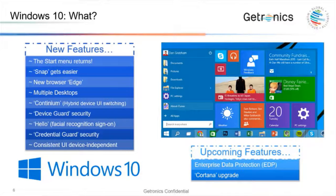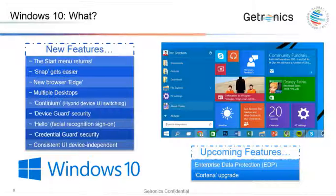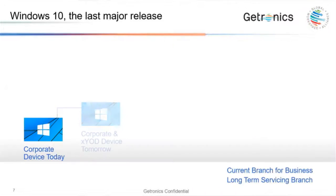What is coming up then? Of course, there is continuous improvement, in that Windows as a Service will update on a very regular basis, much more on Windows as a Service in the upcoming slides. But enterprise data protection is an interesting one to make sure that you can split corporate data and personal data from each other. Also Cortana, your personal assistant, will play a very important role to assist you and to guide you in your daily work. That is not really widely available in Europe yet, but it's certainly something that we are looking forward to. And of course, much more features are in development today.